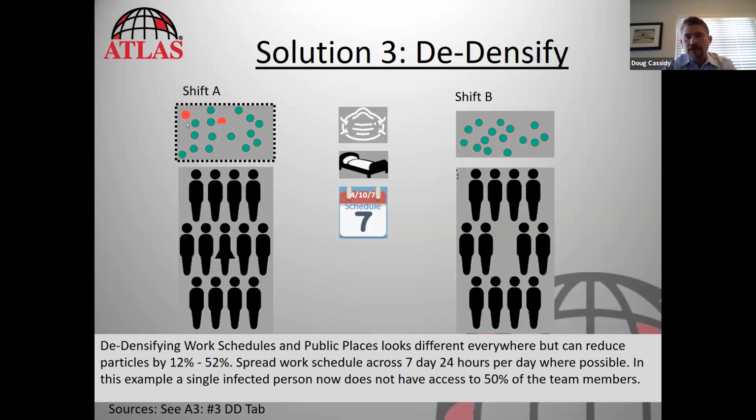Now, depending on what kind of industry you work in, this may or may not be possible to the same degree. Of our 16 plants that did this, we had 2 of them that got up to 50% reduction of people while keeping their paychecks whole. Everybody's still working, but they're not working at the same time. Therefore, they're not at risk of infecting one another.